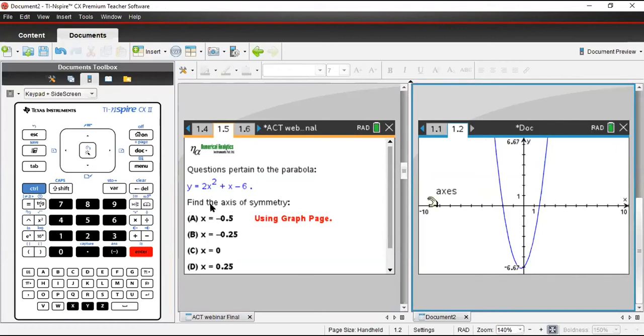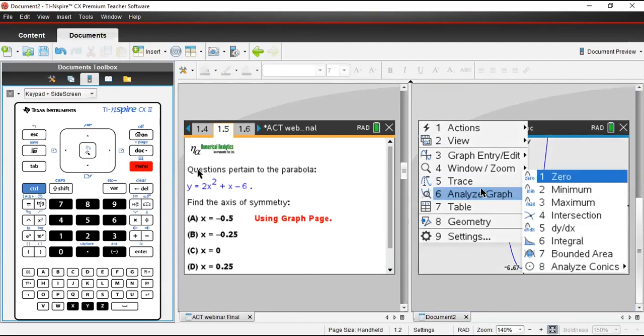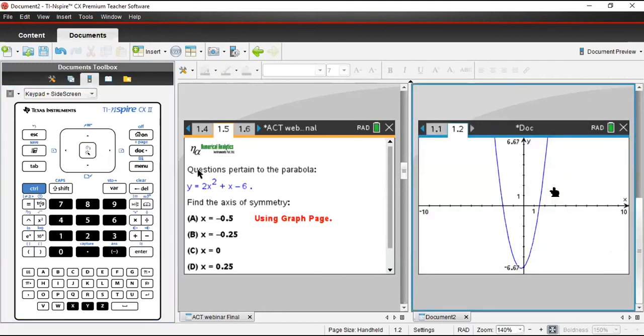Okay, so the first question is asking me about the axis of symmetry. Now the axis of symmetry, we all know, passes through the vertex of the parabola. Here in this particular parabola, the vertex is the lowest point or minimum point of the parabola. To find the minimum point, we'll go to menu, analyze graph, and then minimum. It will ask me about the lower bound. We'll click, then again we click on the upper bound. So here it gives me minus 0.25 as the x coordinate. We know the axis of symmetry will be parallel to the y-axis. So minus 0.25 will be our required answer.